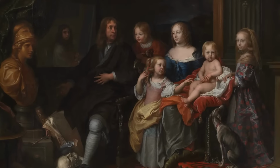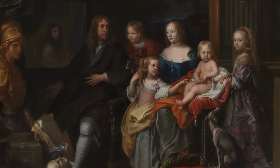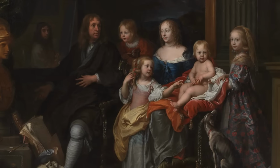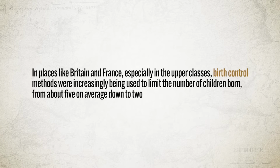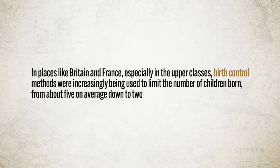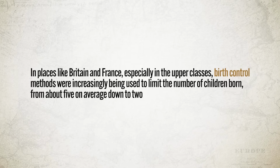So on average, families had about 5 children during the childbearing years. While it seems like it would contribute to the increasing population during this period, not so much. First, that 5 children per family number only accounts for women who were married. At any given point during this period, something like 40 to 60% of the women in childbearing years remained single. So only about half the population was having kids at that rate. The second reason is that in places like Britain and France, especially in the upper classes, birth control methods were increasingly being used to limit the number of children born from about 5 down to an average of 2.